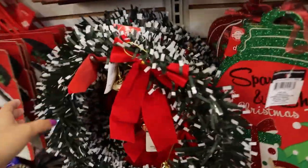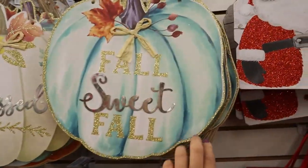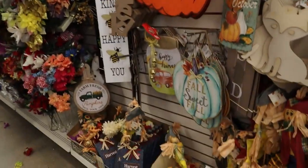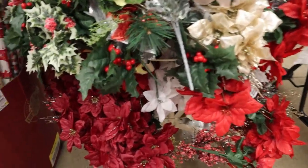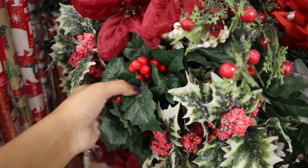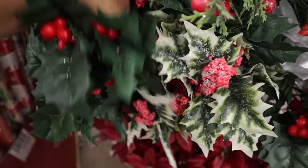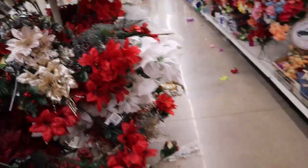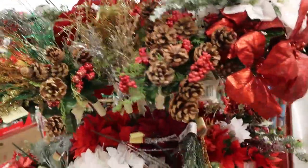They even have this that's not messy, you know, like the regular ones. That's nice. Oh, I like this one for the fall. Autumn welcome, that's so cute. Okay. Red yard, harvest, little, I forgot what these are called, but you guys see it. They have a bunch of these for your tree or for your vase, whatever you want to do with it.